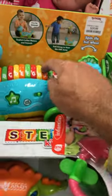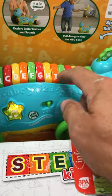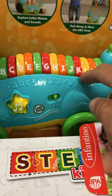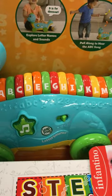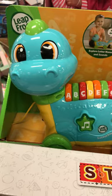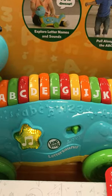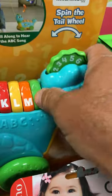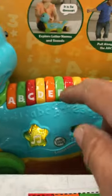Oh, what's this? Iguana. J. Jungle. A. Dinosaur. Let's do L, Lisa. Come here. L. Ooh. Loud. I might get this for me. What's this hand thing? Press the letter button to jam along. Jam, jam, jamming.